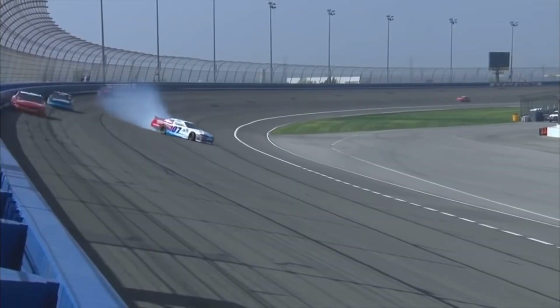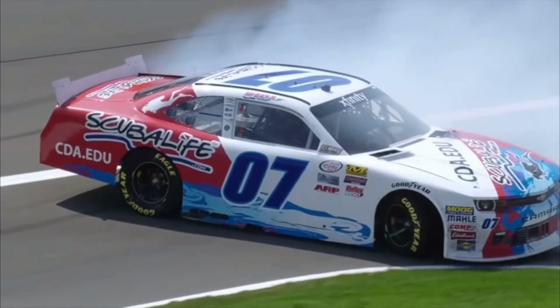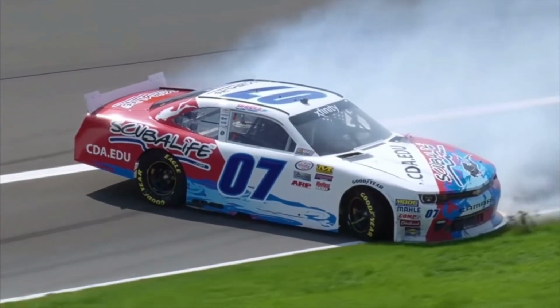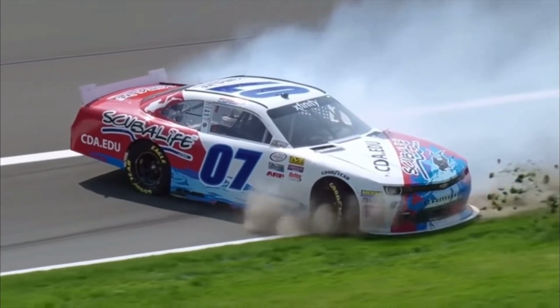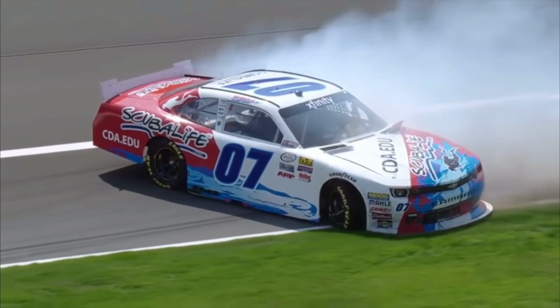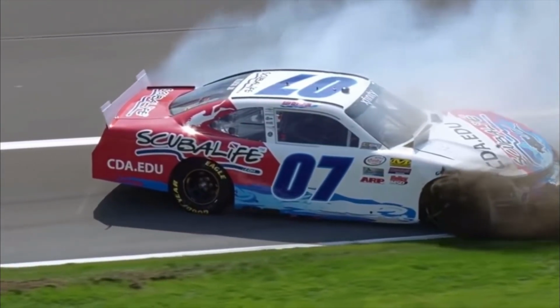Well, the back end, not so much. And watch this innocent spin turn into a crash, Brad. Yeah, what happens on these cars is the front splitter, it's like a front wing that you can't see. It's underneath the car. And every once in a while when you get in a spin like this, it'll hook. And that's what's going to happen. As the right front tire goes down, it's going to get too low, it's going to hook and rip the whole thing off in the grass.